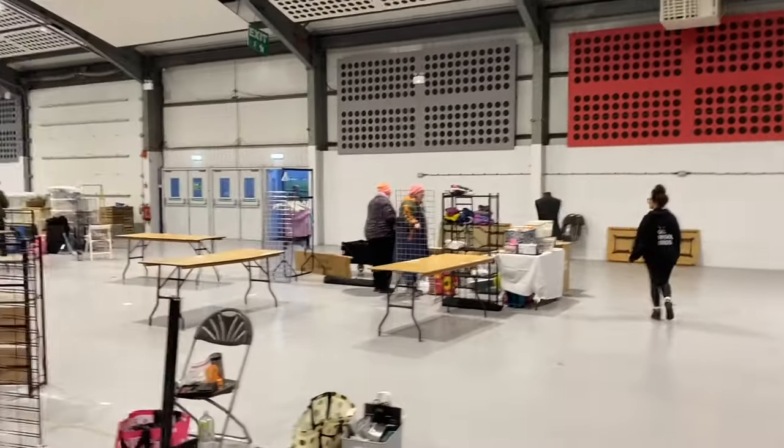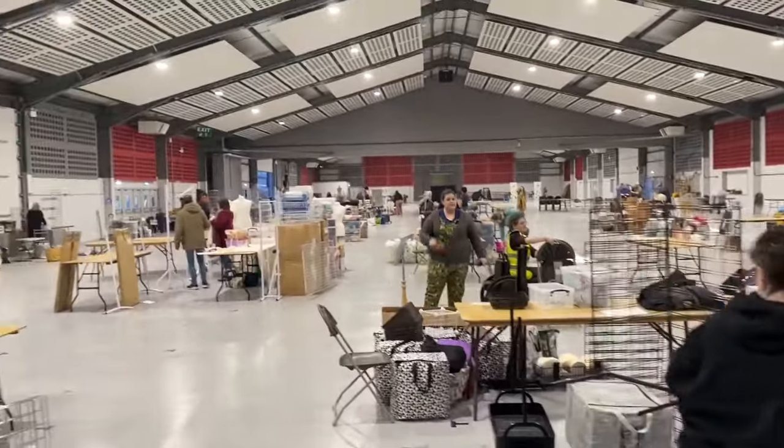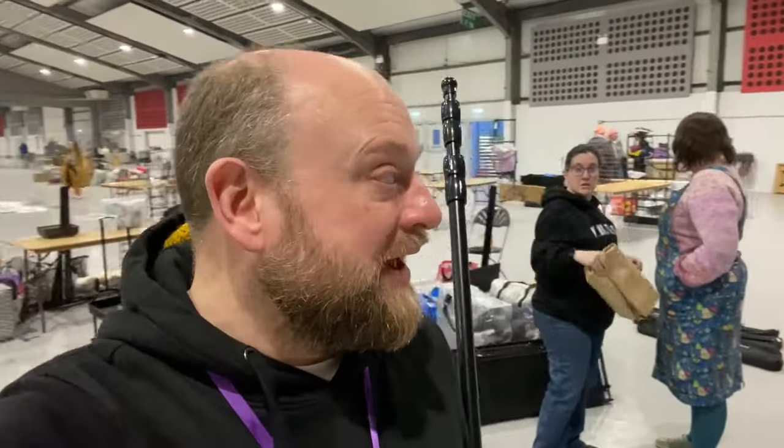And we're packing down. This is the bit of the yarn show you never really see. The other side. The carnage of pack down. Vlogger alert! Go and watch Sophie's podcast for the other side of that film.